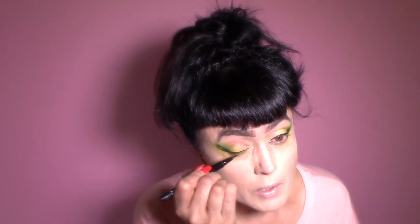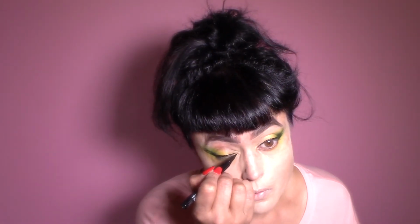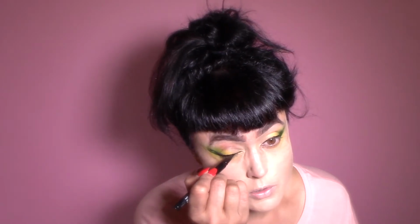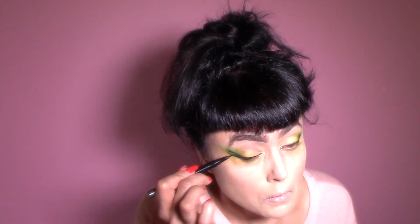So I'm going to go in and just paint really close to my lash line, and you can extend right into that airbrush and even it out. This is my everyday, so I'm not going to go super wide or thick. I have the two little airbrush kick-ups here, so I could extend and just kick into there if I want. It's black, nobody can see it.